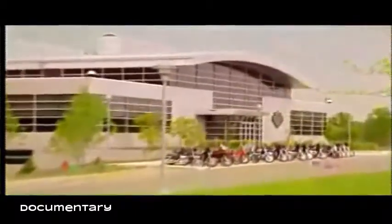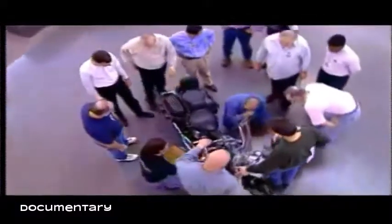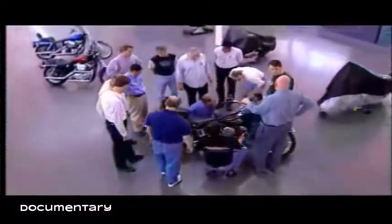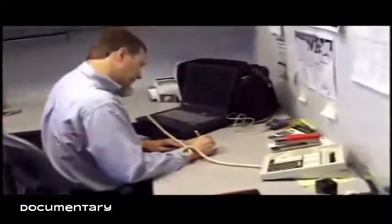At Harley's newly opened Product Development Center, another team was being assembled, a select group of engineers. It would be their job to turn styling's designs into a working motorcycle. The job of keeping the project on time and on budget was given to Harley's chief engineer of motorcycles, Pat Keller. I was excited because this was a chance to do something really new and meaningful for Harley-Davidson, and I was really looking forward to a chance to make some history with this project.